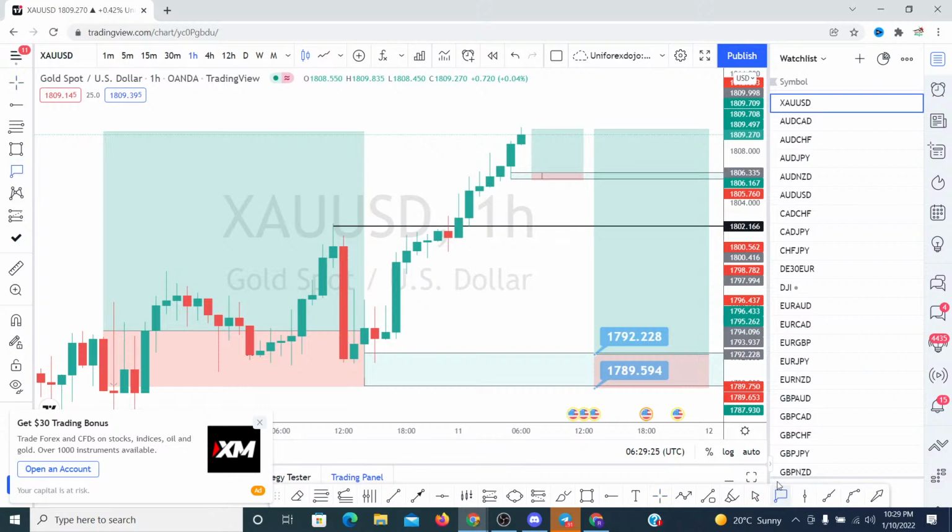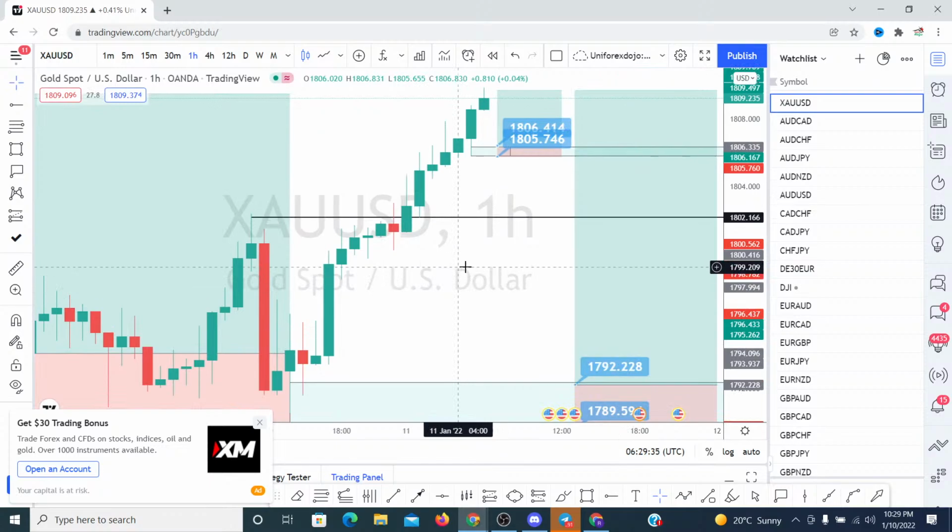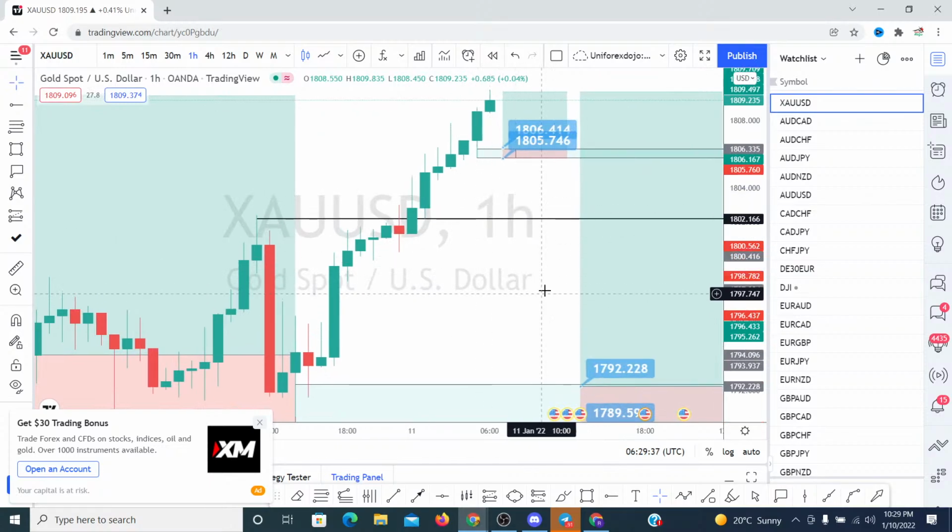So with gold, we do have these two setups, and just see how they play out, and we will take it from there. Okay, so this is where we are with gold.